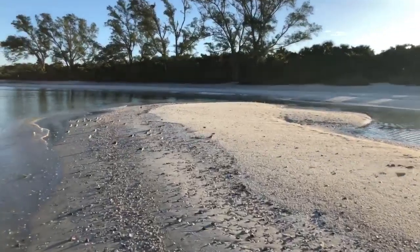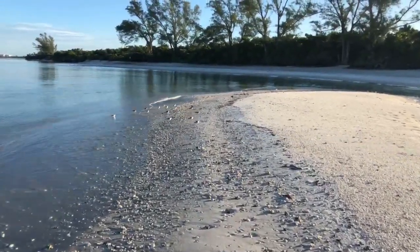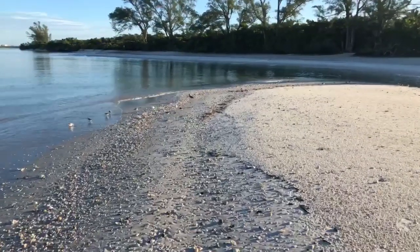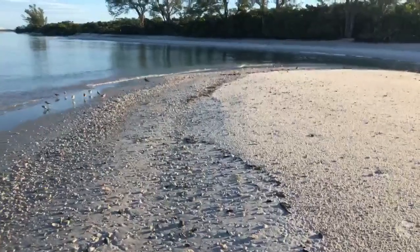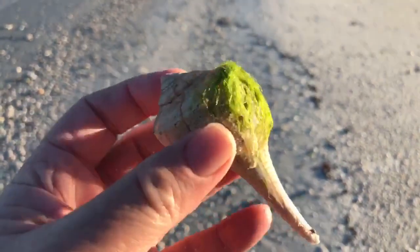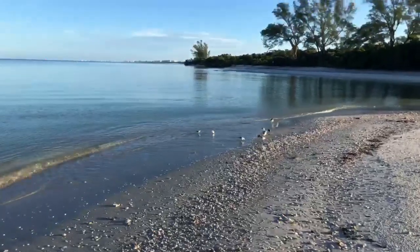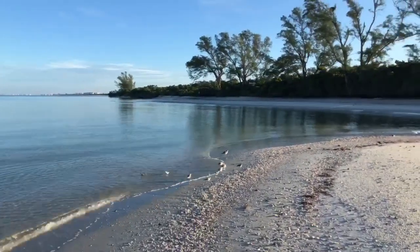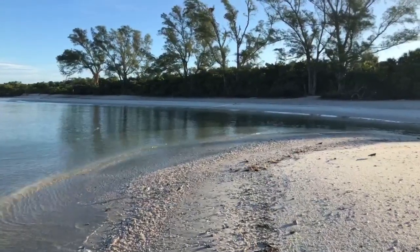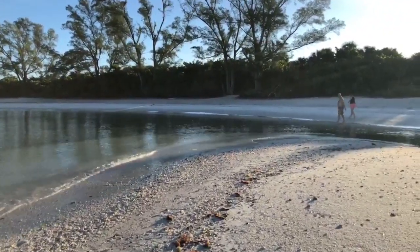Look at these little birds running around in front of me, the little sandpipers. There's a piece of an old lightning whelk shell, another old lightning whelk. This one's got some algae or something growing on it. Not green algae, not that toxic stuff. Man, there's a lot of shells out here.